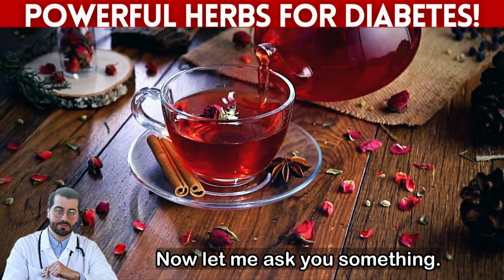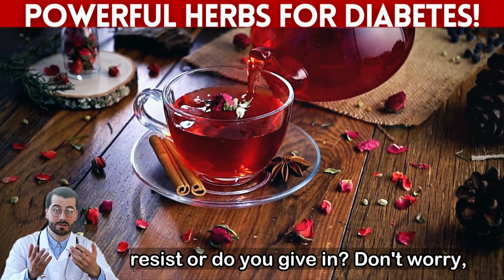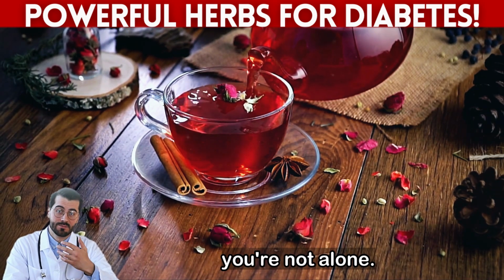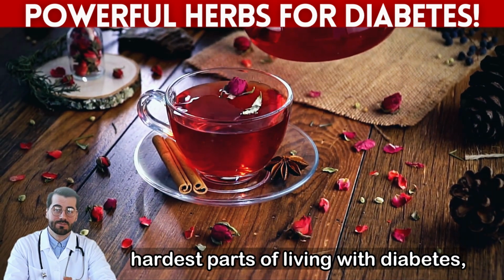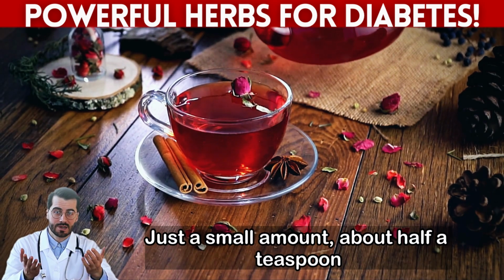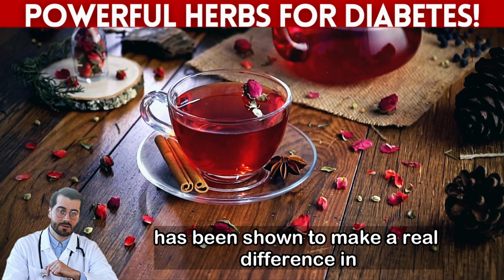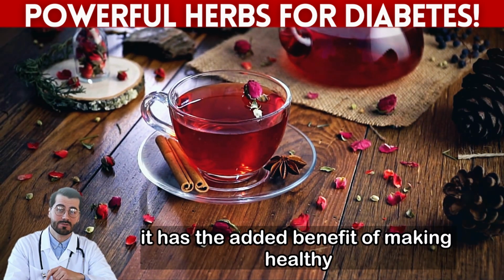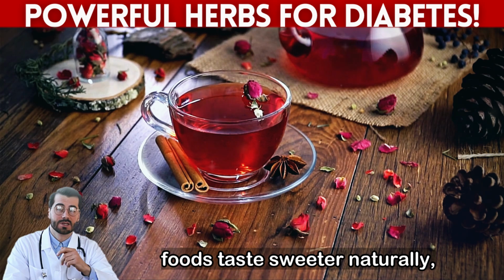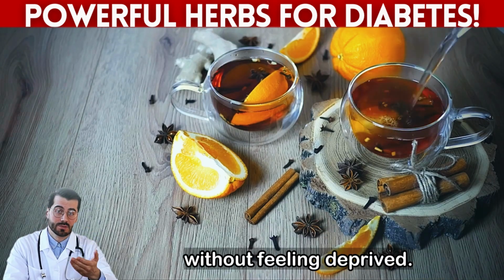Now let me ask you something. When you crave sugar, what's your go-to snack? Do you try to resist or do you give in? Don't worry, you're not alone. Managing sugar cravings is one of the hardest parts of living with diabetes, but cinnamon can make it easier. Just a small amount, about half a teaspoon per day, has been shown to make a real difference in reducing those intense sugar urges. Plus, it has the added benefit of making healthy foods taste sweeter naturally, which can help you cut down on added sugar without feeling deprived.